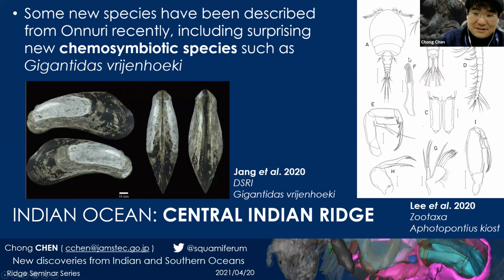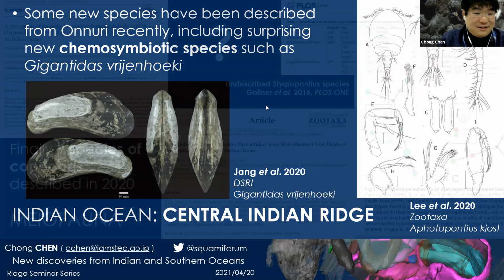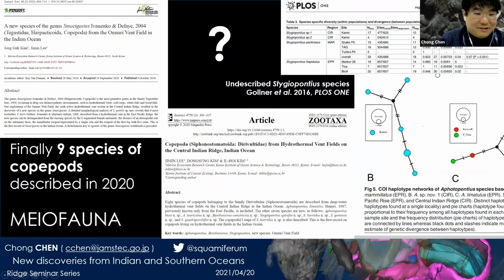And also we have the first taxonomy papers of the vent copepods, which fills a very important niche because meiofauna has long been an unknown area in the Indian Ocean and Southern Ocean, like there has been no data. The first data available for meiofauna was actually by Zabina Dorna in 2016 in PLOS ONE, where her group did some work on barcoding and the genetic diversity of lots of copepods from around the world in vents. And then they found 2 new species of Stygiopontius in the vent-specific family, Derivotidae, from the Central Indian Ridge.